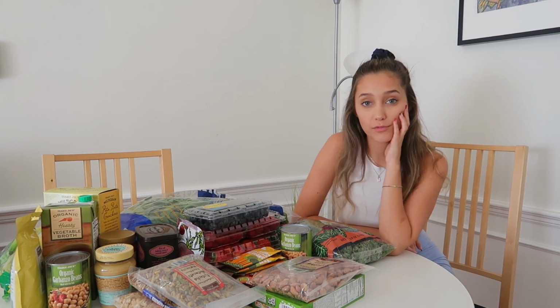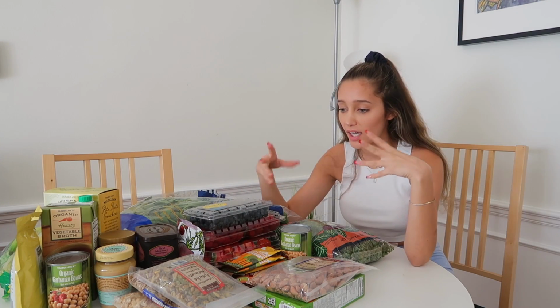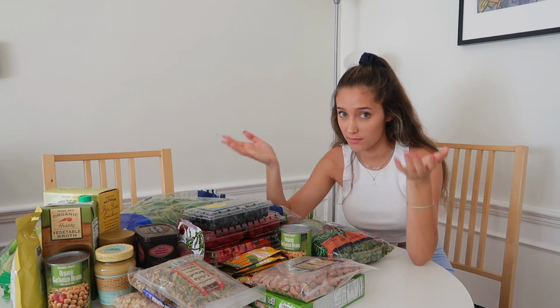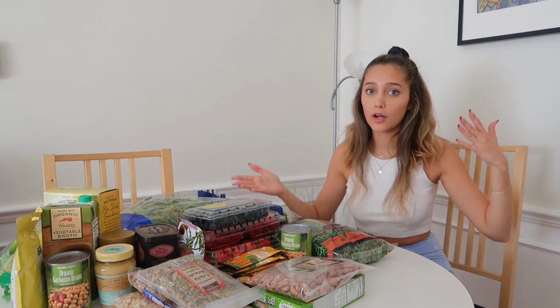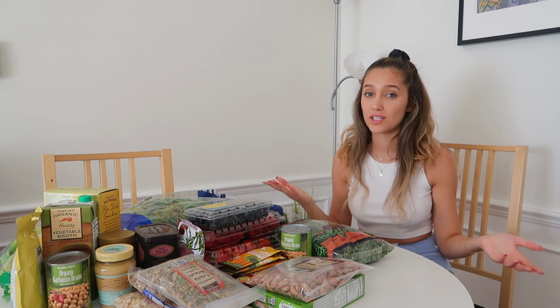Okay, now that I'm back from the supermarket, I want to do a quick little grocery haul, and this is usually what a typical grocery run looks like for me. Obviously my family, I don't consume all of this by myself, although I would. Obviously it varies depending on what we ran out of, but these are some of the more popular things that we usually keep in our fridge.